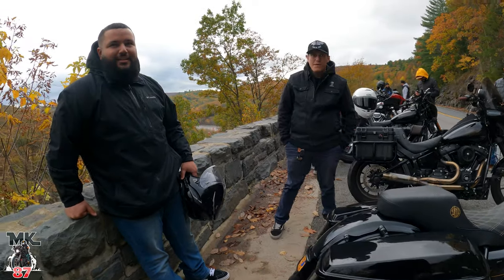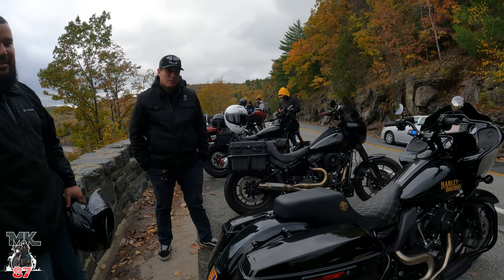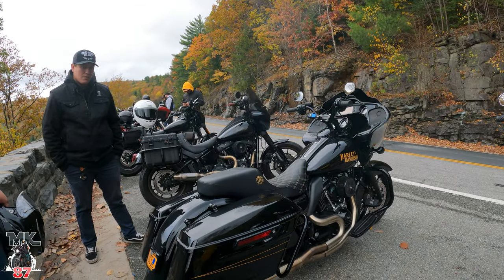You got no engine work done, right? Nah, not yet. That's stage two. Suspension, brakes, and motor for sure this year. This is like the last trip, and then it has to come apart. We're not gonna have enough time to do everything and do Daytona in March.